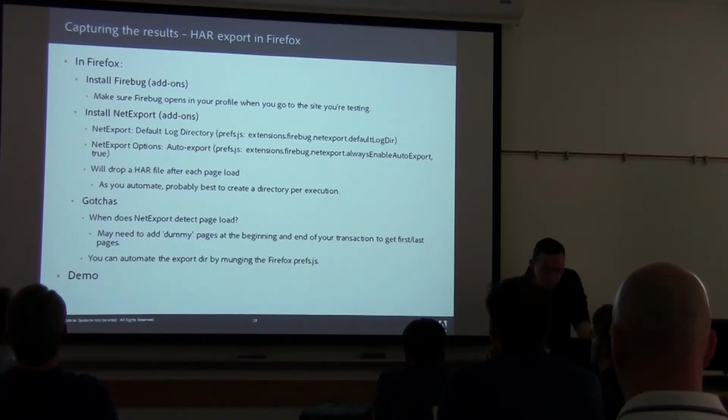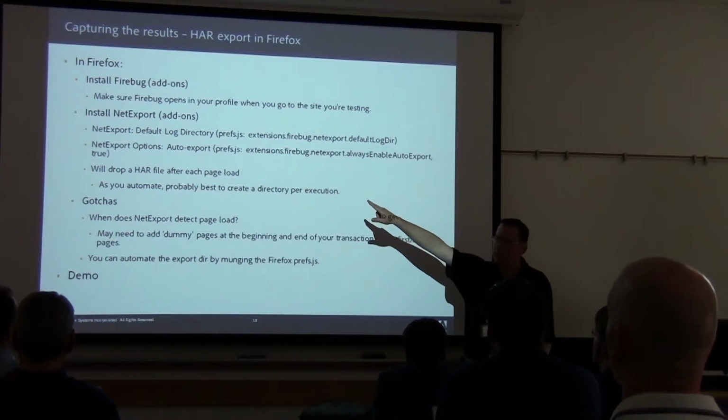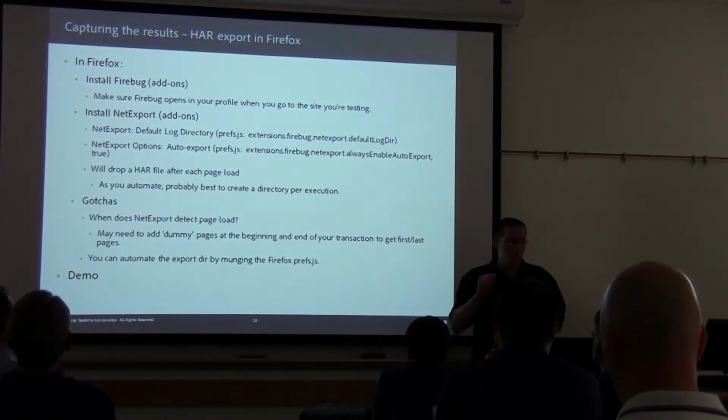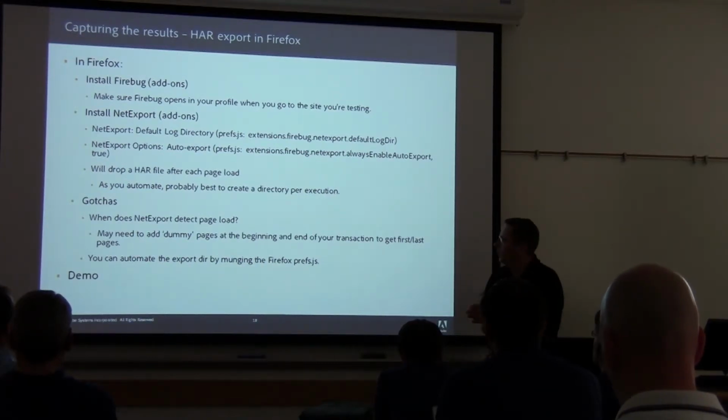Then you want to install NetExport as well. There are a couple of options in there we'll look at. You want to make sure that you set a default log directory where you're going to drop the HAR files. You've got an auto export that you want to turn on, which says drop in a HAR file for every page load that you do.